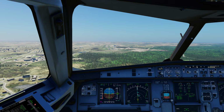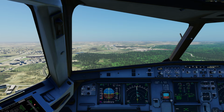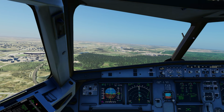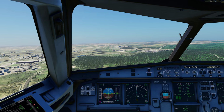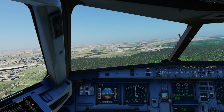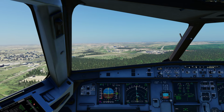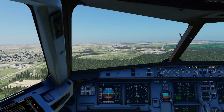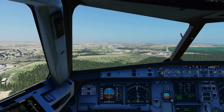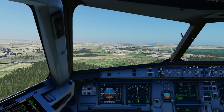Alrighty, lovely stuff. I think the localizer is a bit off here. So we're going to follow the glide slope, but not the localizer here. So it looks just a little bit off, a bit far to the right. Maybe it's just me. That's looking a little bit better now. We do have a slight crosswind and a slight headwind, but it's really nothing too strong at all.